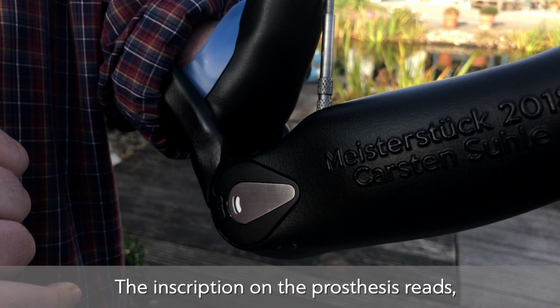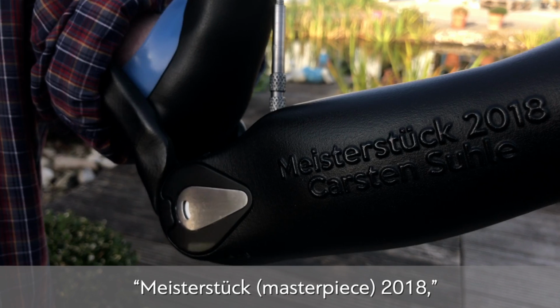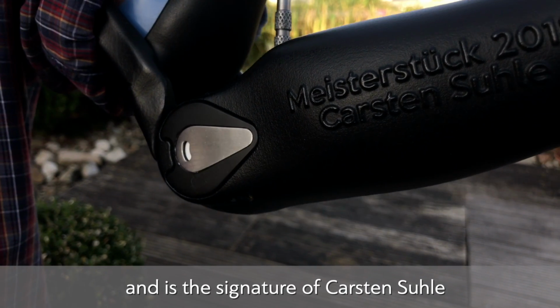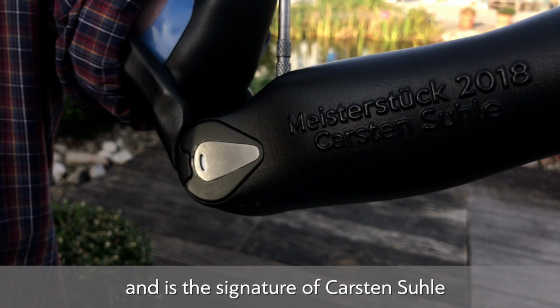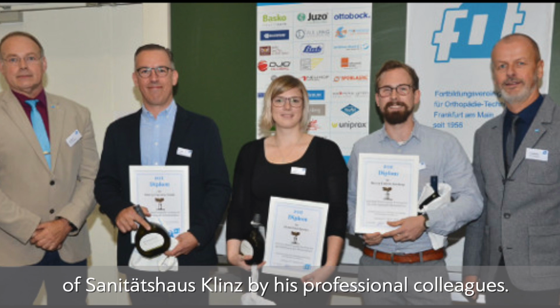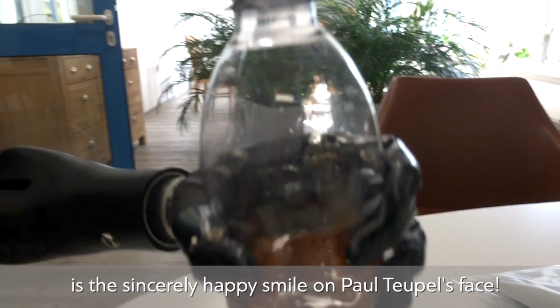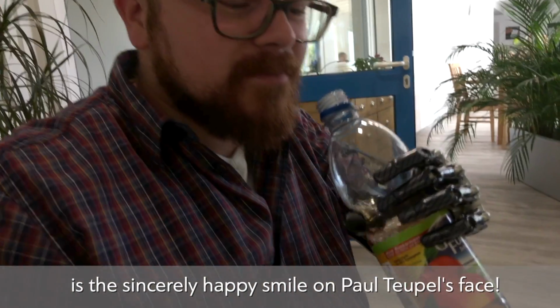The inscription on the prosthesis reads Meisterstück, Masterpiece 2018, and is the signature of Carsten Sule and recognition of the technological merit of Sanitätshaus Klinz by his professional colleagues. But the biggest reward of all is the sincerely happy smile on Paul's face.